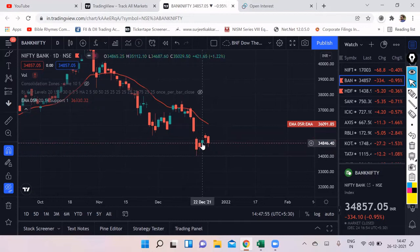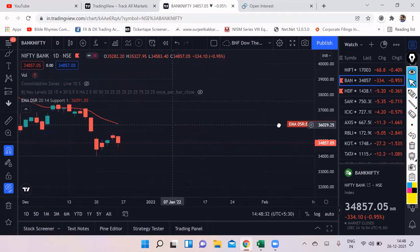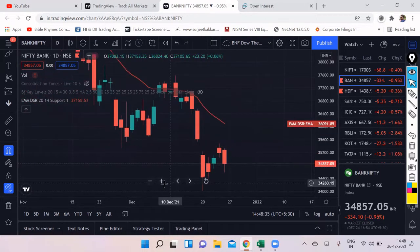And the high of this candle is 34,687, so about 200-300 points SL. Whenever the candle closes below this green candle, that means the buyers have already lost their battle or lost their control, and the market may come down heavily. So always keep this in mind: in a downtrend, whenever you see a green candle, the low of that green candle is going to act as a support, and whenever that is breached, you will immediately see selling pressure.